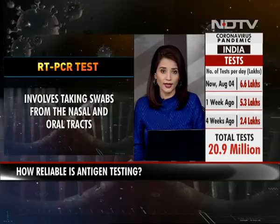Well, a big focus today on the show, the testing methods for coronavirus. Now, the Delhi High Court had recently pulled up the Aam Aadmi Party government for choosing the rapid antigen testing, that is RAT, which has a high rate of false negative results over the RT-PCR testing method, which is considered the gold standard. Now, as India has ramped up testing, there's more and more reliance on rapid antigen testing, which can be done on a large scale and quickly, and it's less expensive and time-consuming.